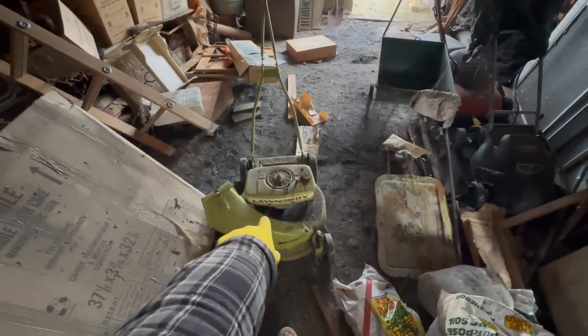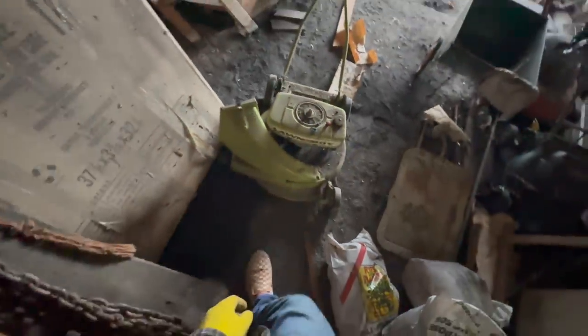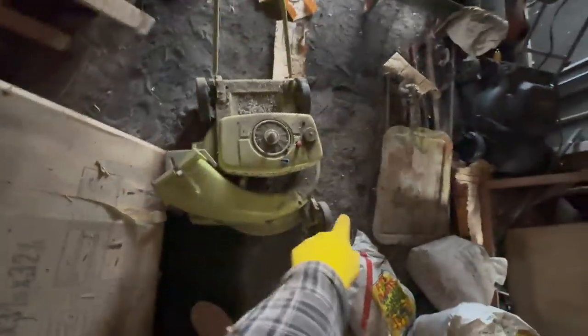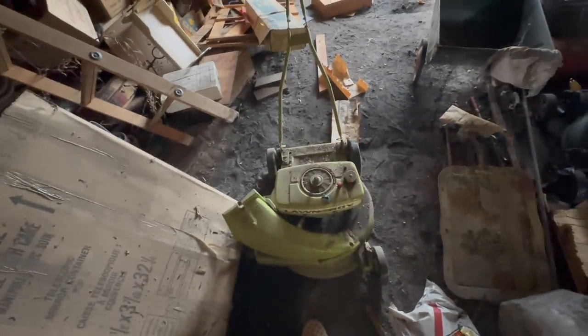Josh has been very busy in the garage. And check this out. He actually found the fingertip start Lawn Boy. Kind of a weird design. It's got like a wheel here. The other wheel's offset. It has offset wheels on it. This will be cool to clean up, and it's not seized. I might be able to get that thing running, which would be cool.